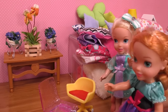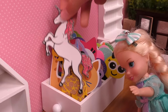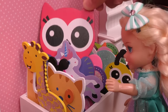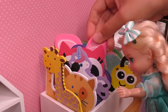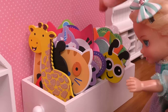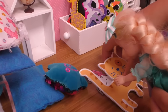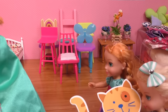Oh, yes. Oh, wait. I haven't chosen a decoration. Okay, so this is Anya's. Now I need mine. Ooh, here's another unicorn, here's an owl, butterfly. Wait a minute. Was that a cat? Cat! Yes. Of course I will choose the cat. There we go. Oops, the pillow. All right, now it's time to go. Yes. Coming. Let's go. Moving truck.